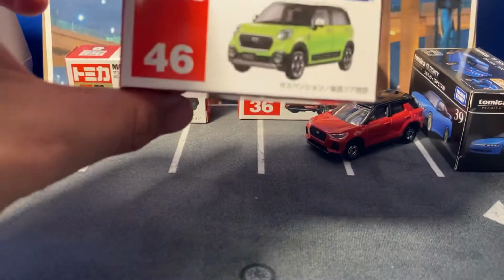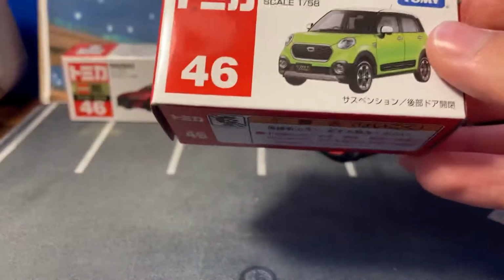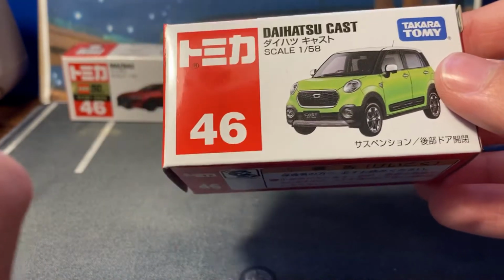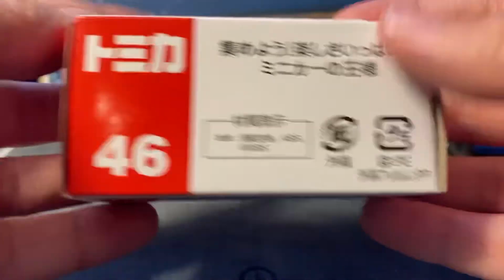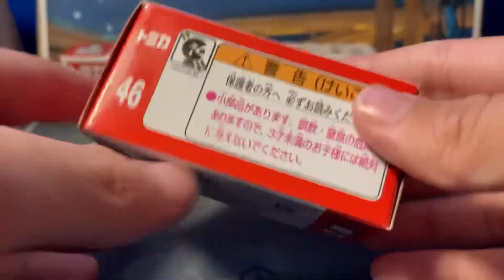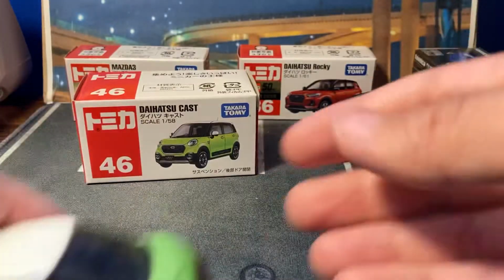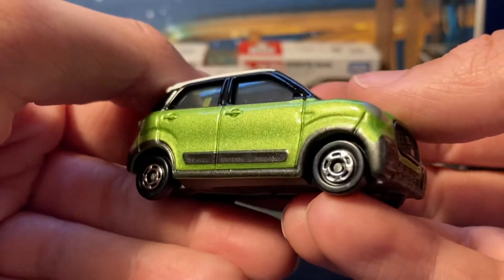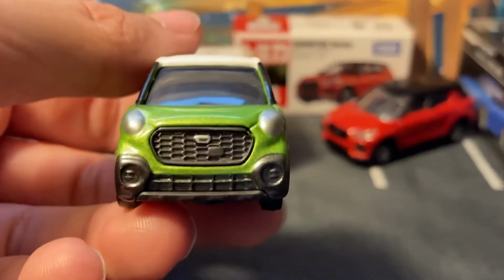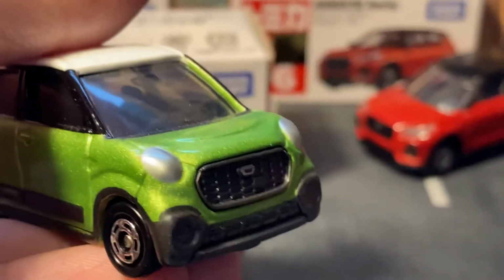Next, we'll first take a look at the Daihatsu Cast. So the Daihatsu Cast debuted in 2016, so it hasn't been around for that long, but I guess they're sick of it. They gave it a pretty big box, though. It's the Daihatsu Cast. There's the box. Here is the model. Now, I literally bought this the same time I got the November Tomicas. I wanted to get it just before the prices bump up. Here's your Daihatsu Cast.